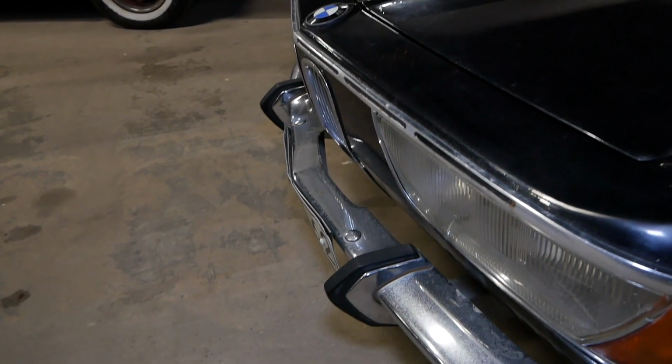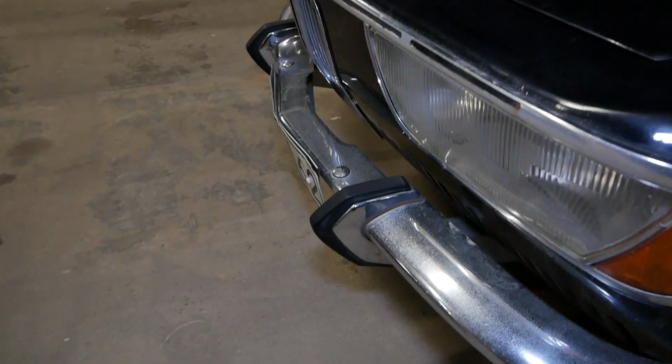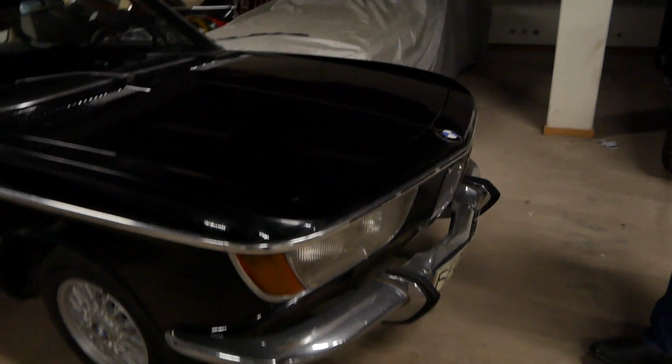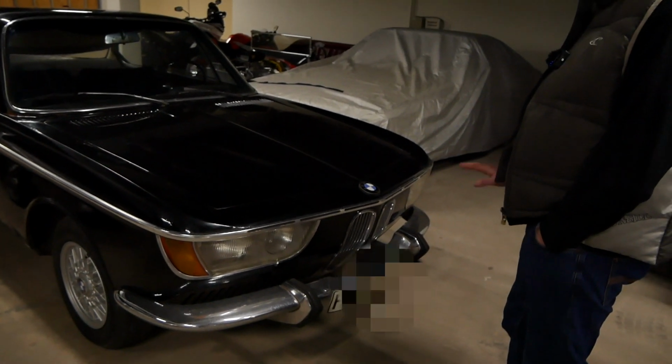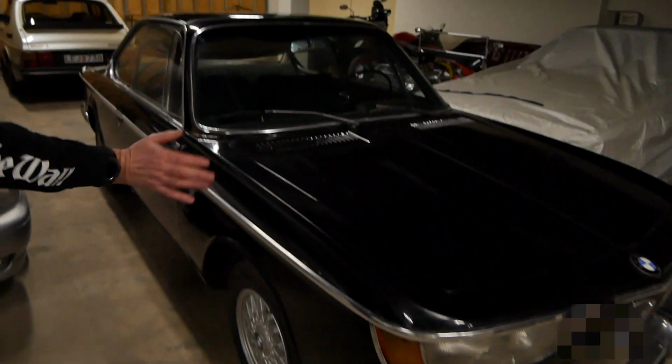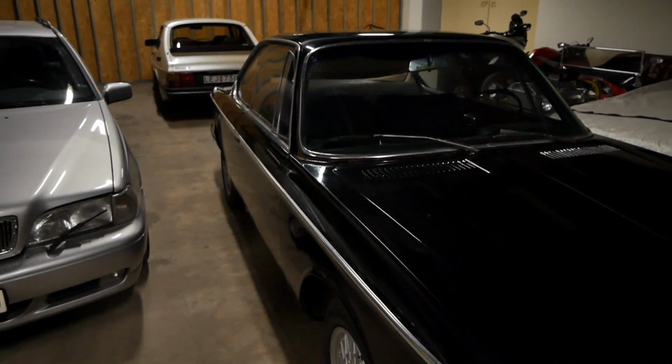Yeah, exactly. I mean, you've seen this in magazines and stuff, haven't you? You've seen that nose on other cars, I'm guessing. You don't see these often, but they're cool, and it's well worth renovating. The guy is going to do a full renovation on this car. He's going to have a nice car at the end of it.